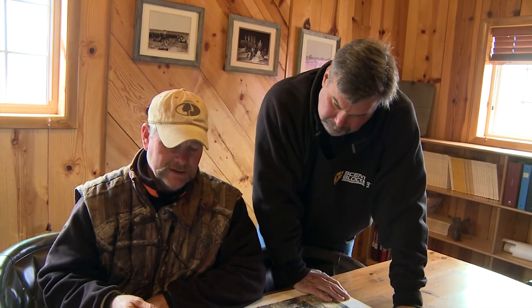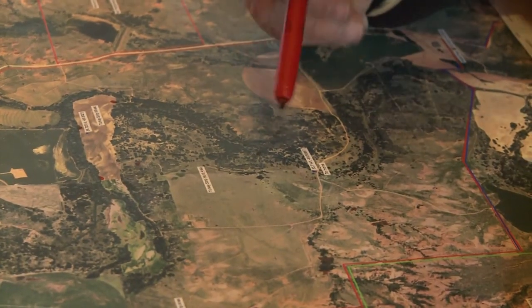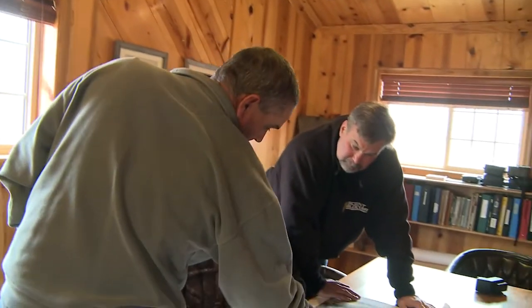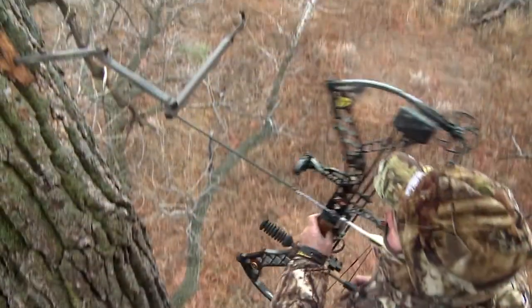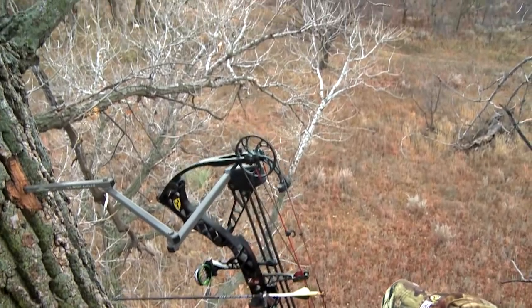For him this evening, with the northeast wind, what's your opinion? It's the perfect time to be right there. Okay. That was the big cottonwood, our choice. Absolutely. That's where you just went over that.